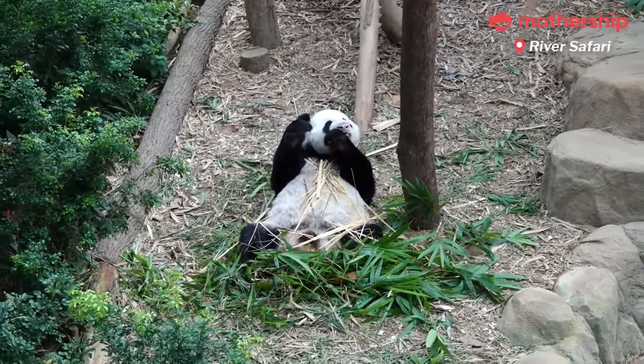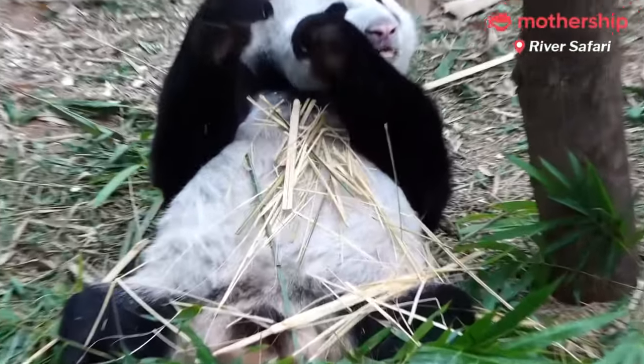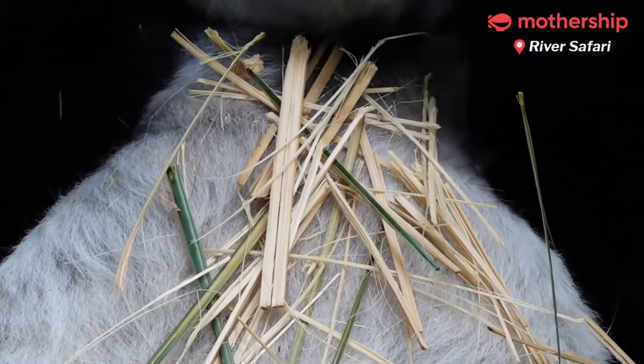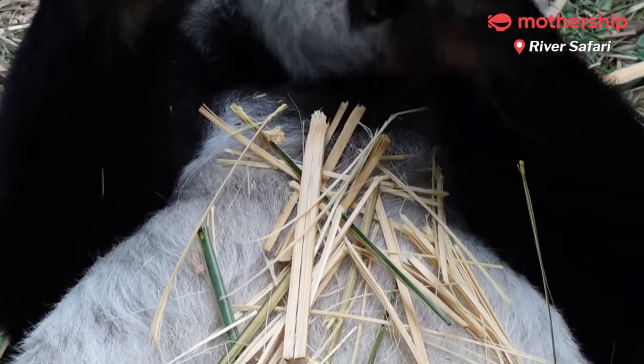Look at the amount of food on his belly. I'm just gonna zoom in on his belly. Oh my lord. This is the classic state that you would find him in if you visit him. Mom, if you're watching, I'm not that messy, okay?